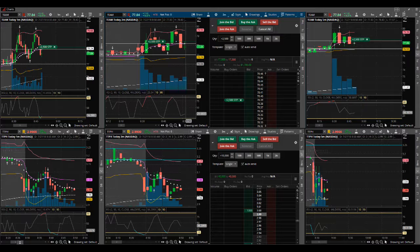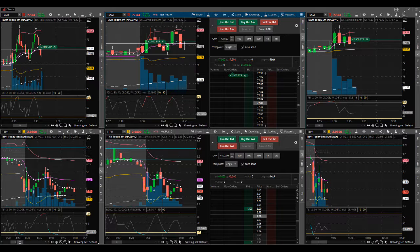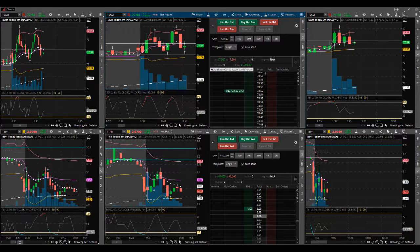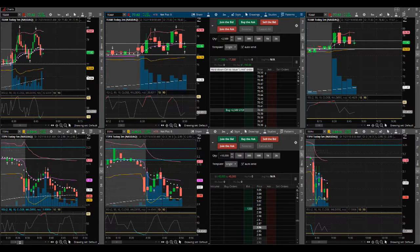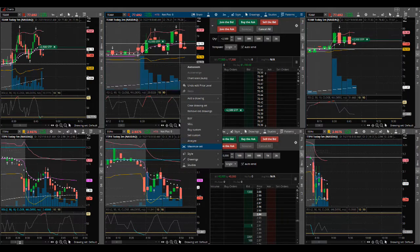Nothing's going on TTPH. We keep getting signal, keeps going away. $78.50-ish, 78.40 is the level we're looking at. I just don't think it's got it. I'm going to put that in and get back over to the chart here.